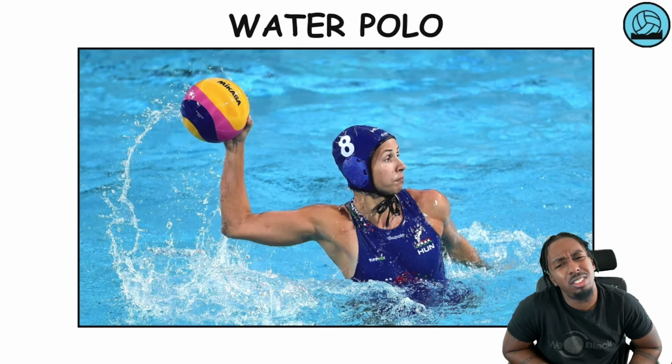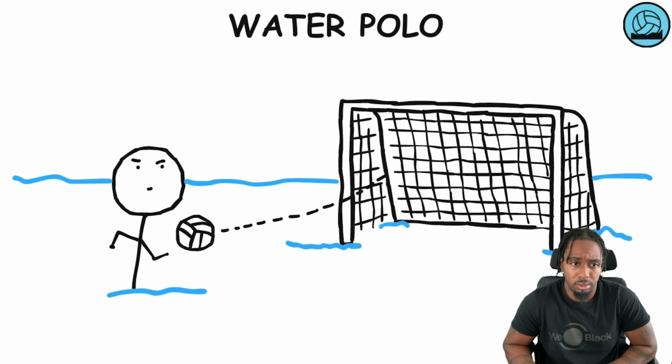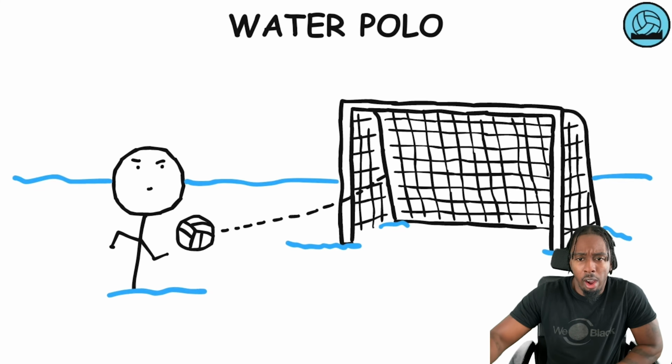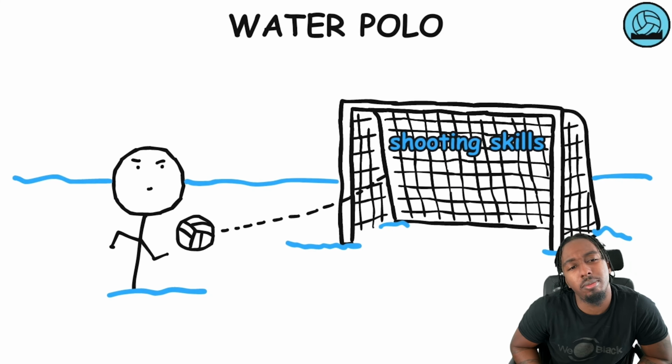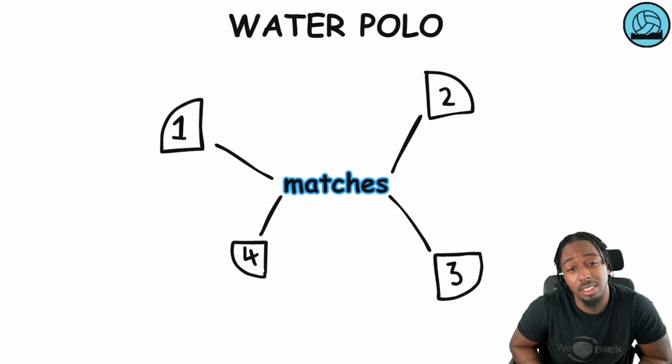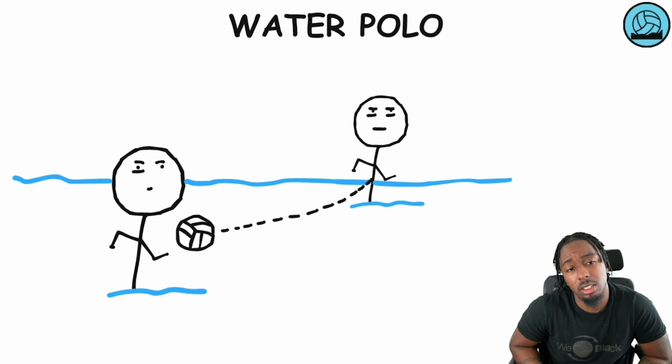Water polo. Water polo is played in a pool, with 2 teams aiming to score goals by throwing a ball into the opponent's net. Players use a combination of swimming, passing, and shooting skills while treading water. Matches are typically divided into 4 quarters, and players must possess strong swimming abilities, along with tactics and teamwork, to score and defend against their opponents.